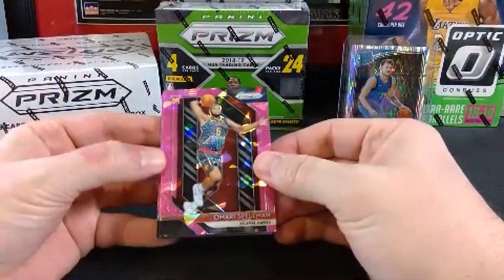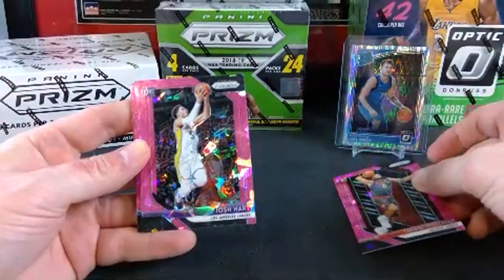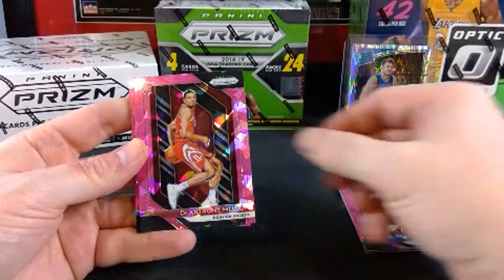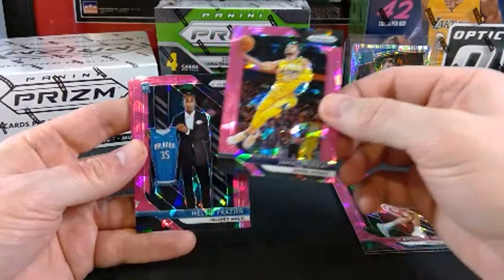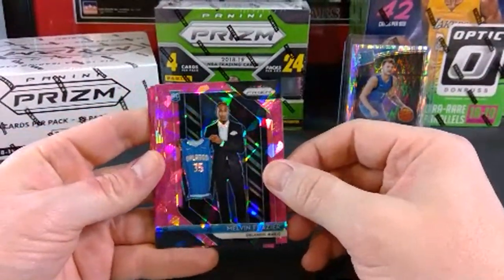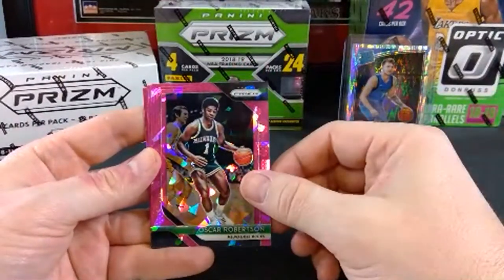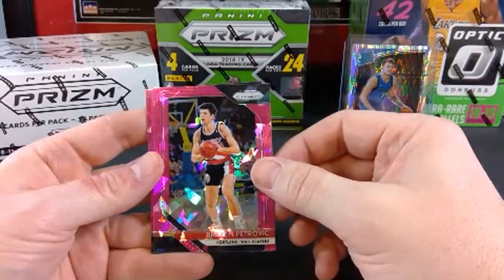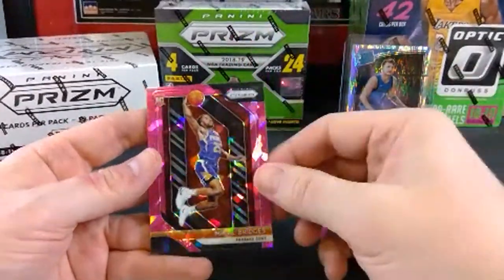Let's get those pinks. Pink ice. All right, so we got Omari Spellman, rookie. Josh Hart, De'Anthony Melton, Jamal Murray, Melvin Frazier, Julius Randle, Oscar Robertson, Drazen Petrovic. That's an old school. Quinn Cook and Mikal Bridges.